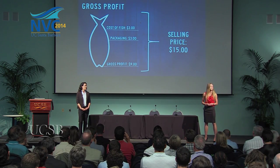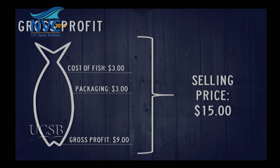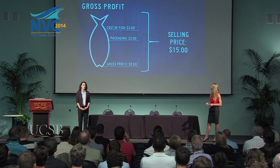This is the cost breakdown per pound of Salty Girl seafood fish when we're considering Jeremiah's albacore tuna. And so you can see, after you remove the price that we pay Jeremiah for his tuna, as well as the cost of packaging and traceability, we can still capture a large portion of the profits and potentially be able to cover our operational costs and still make a profit.